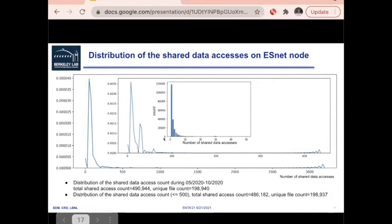So looking into this even further, we have a histogram showing how many of the files were shared how many times. And we can see that most files are shared between 2 and 3 times from the ESNet cache.